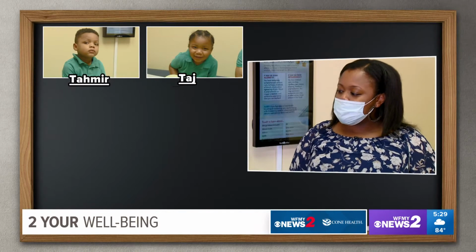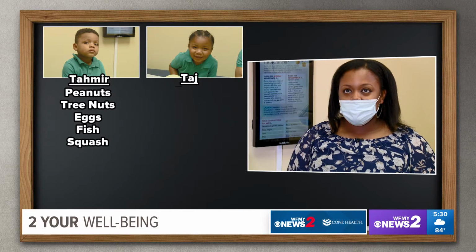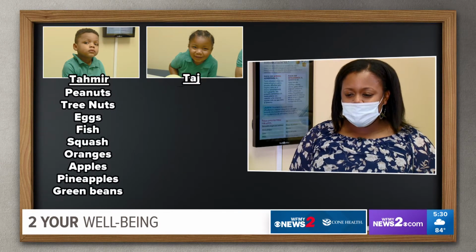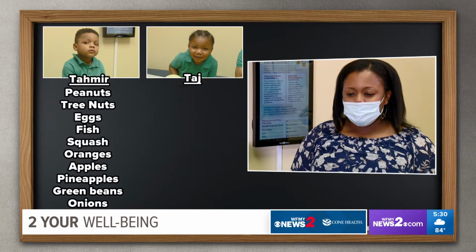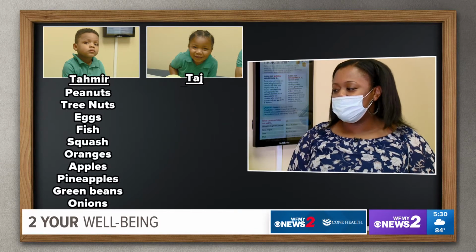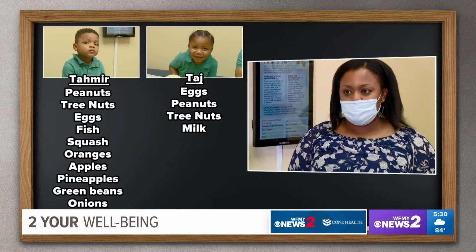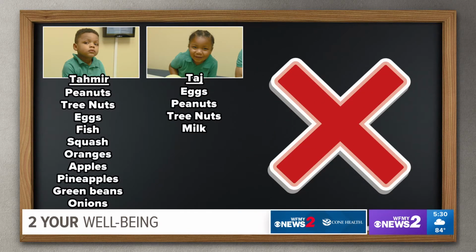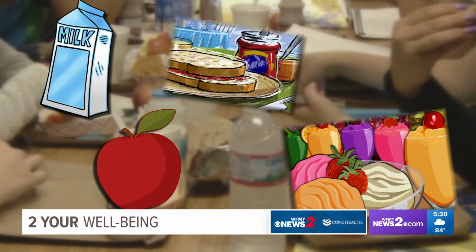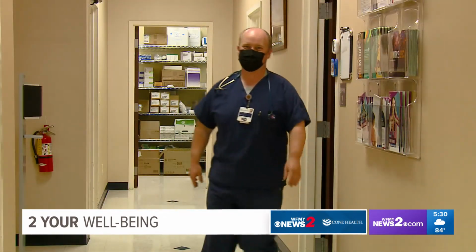Tamir is allergic to peanuts, tree nuts, eggs, fish, squash, oranges, apples, pineapples, green beans, onions, and I think I got all of his list. And then Taj is allergic to eggs, peanuts, tree nuts, and milk. Their list of no's automatically removes yogurt, milk, apples, as well as childhood favorites PB&J and pizza from their school lunch options.